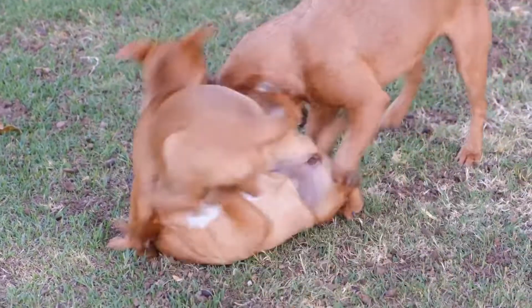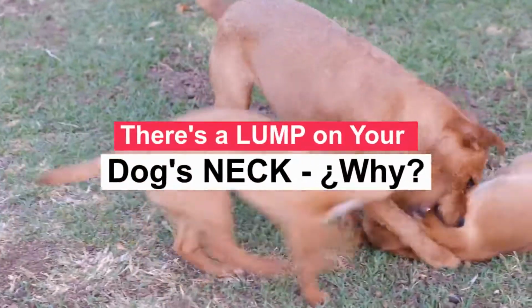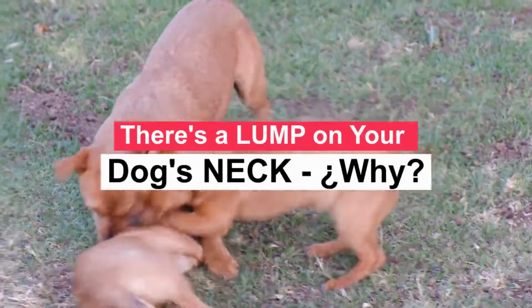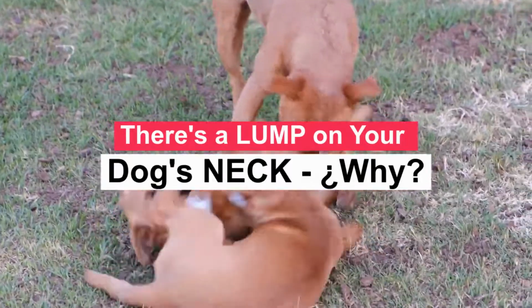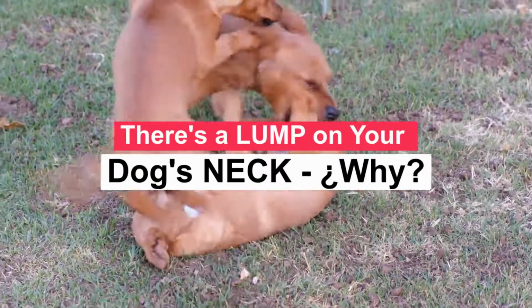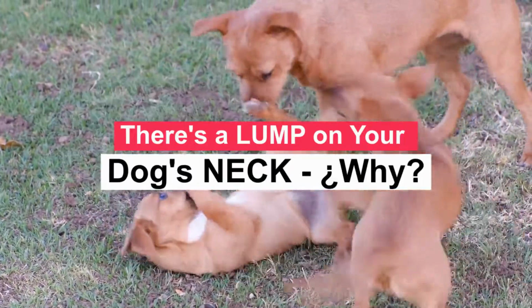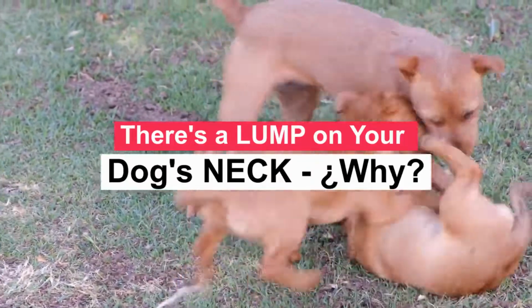Today we will talk about the following. There's a lump on your dog's neck. Why? Let's start. A lump on your dog's neck is an understandable cause for concern. The lumps may appear as a lump under the skin or look more like a raised part. It is important to determine the appearance and consistency of the lump, whether it is hard or soft, painful, or not. It's also important to note if a dog has other symptoms.